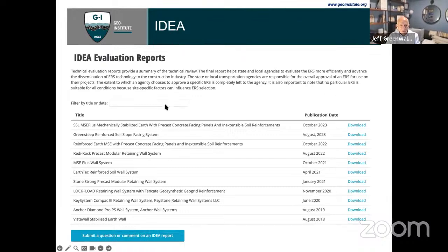The other thing I just wanted to point out is that any users of this system can submit questions or comments. So there's an opportunity right here, right now, to submit a question on any eval that's been downloaded, and certainly that email will eventually come to me, and then I'll tell you in a minute how we process those.